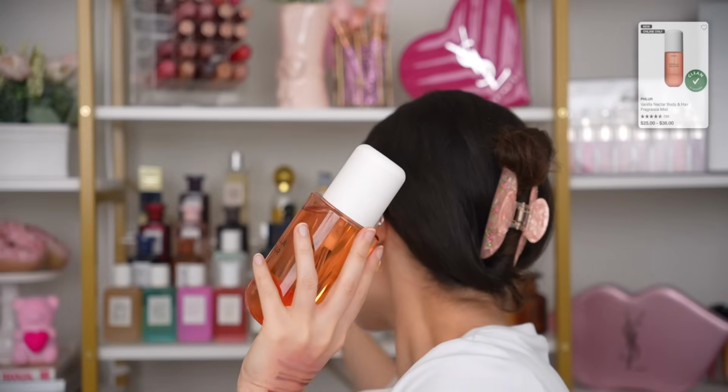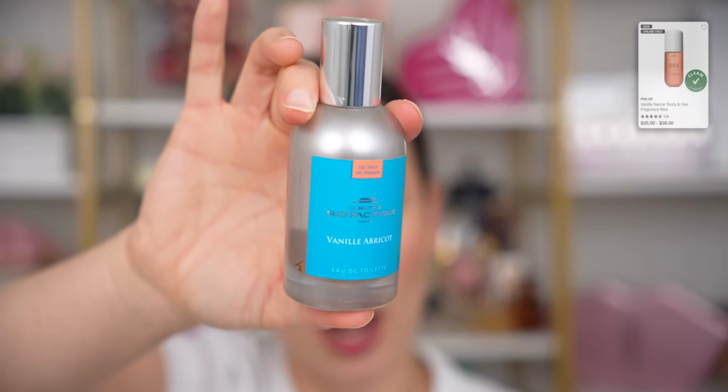Now, the reason why I need to mention this, so my wedding fragrance is this vanilla apricot fragrance that's very, very expensive, but this is my most favorite perfume in my collection that I use sparingly. This reminds me so much of this. Now, it is not a dupe by any means, but it's that similar, like, if you like this, you'll like this, and it really reminds me of it. Like, let me do a side-by-side little smell here. So good.